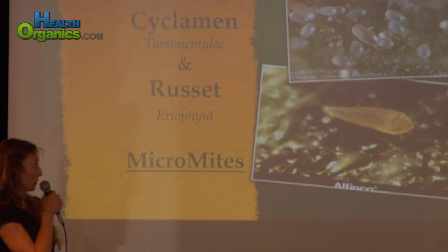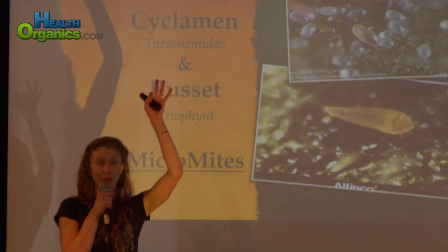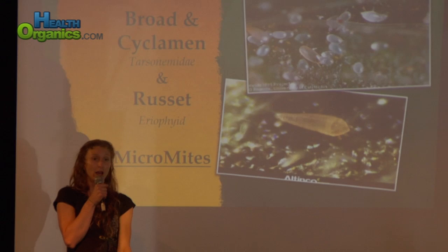So, micromites. Who in this room's had to deal with micromites? I'm talking about russet, broad, cyclamen. Anybody in the room? We've got a handful. Okay, you guys are ahead of the learning curve because this is the most uphill battle I've ever seen gardeners in our community have to fight. This is a really tough one.